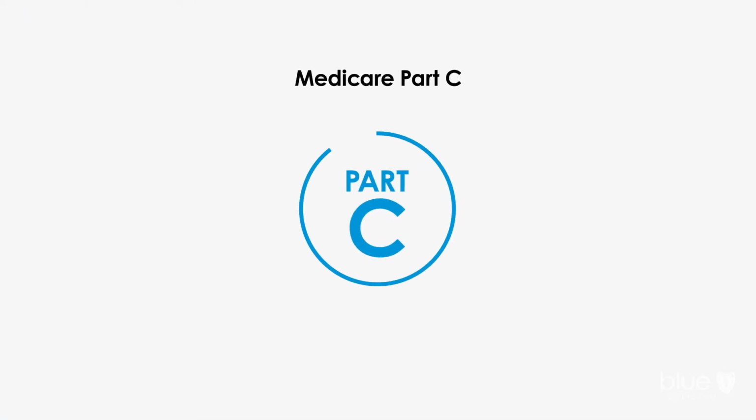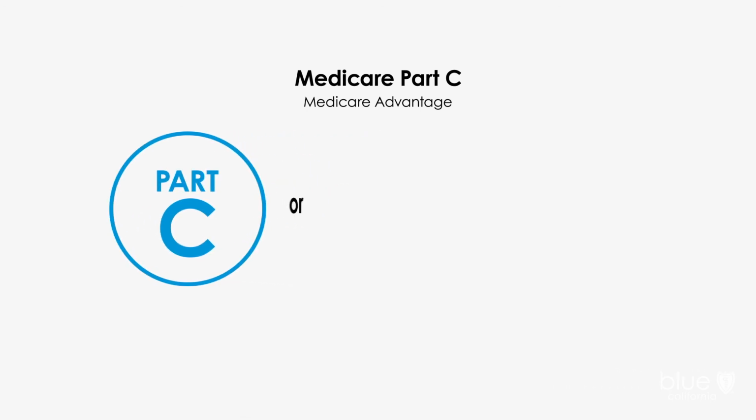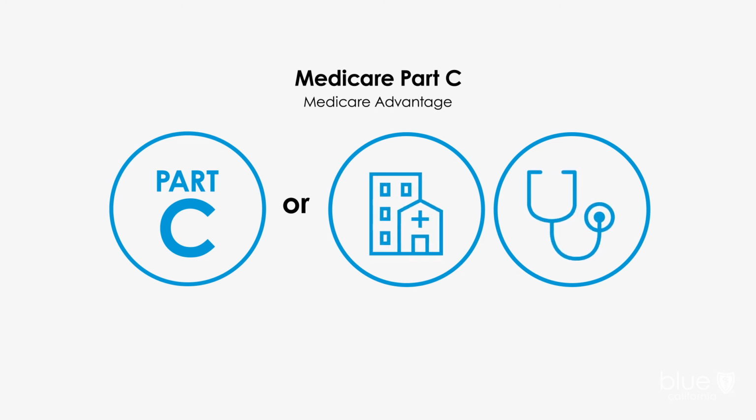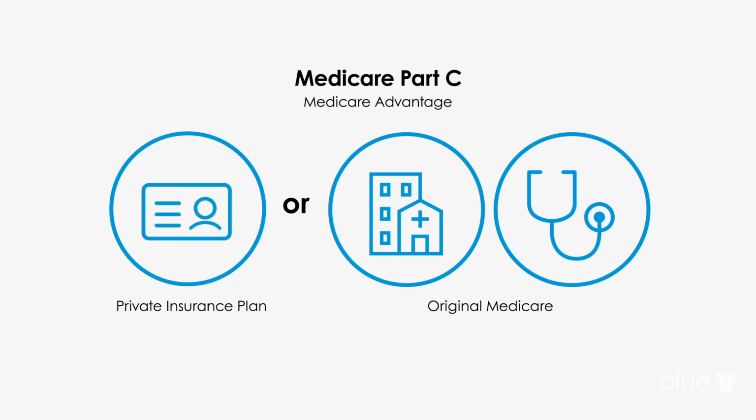That brings us to Medicare Part C, also known as Medicare Advantage, which isn't exactly a part of Medicare. It's an alternative to Medicare Parts A and B. Let me explain. When it comes to your hospital and medical insurance, you have a choice. You can get Parts A and B directly from Medicare, or from a private insurance plan approved by Medicare.